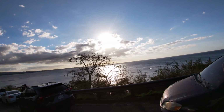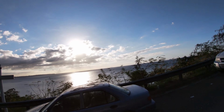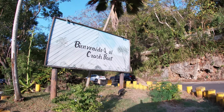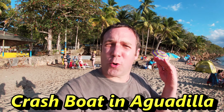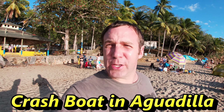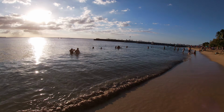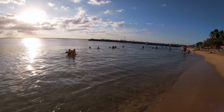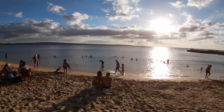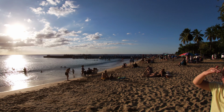We have just one more beach to check out, and the trip to this one came with a gorgeous view. And here we are. So we just arrived at Crash Boat Beach in Aguadilla, and this definitely seems like a really cool place. Crash Boat Beach is located on the northwest coast of Puerto Rico. This popular spot is the perfect beach for swimming, sunbathing, snorkeling, jet skiing, and kayaking. And it's a great place in Puerto Rico to take in a nice sunset.